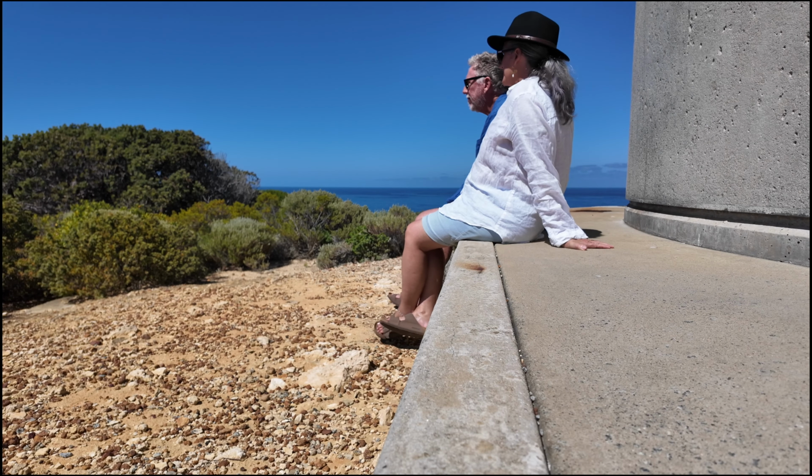Where are we heading today, Pete? Well, we're going to Denmark. Well, we're going through Denmark and we're going to stay in a vineyard. And this vineyard's called Duckett's Farm and Vineyard. And it's got a cellar door and it also sells cheeses, salamis. And then we're going to stay there for about a week.